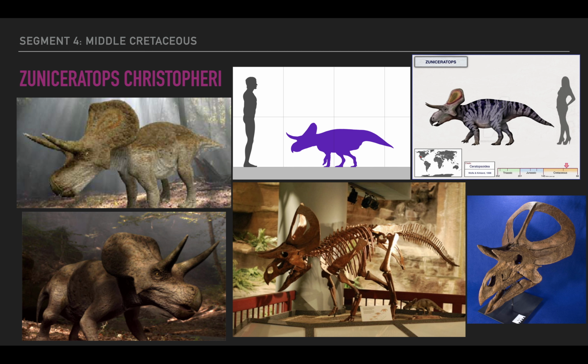I double checked on DeviantArt, and yes, the Zuniceratops by Purple is still on DeviantArt. There we go. So if you're watching, you know who you are, and we give you a shout out here just to give you some compliments on your work. Now, the left hand side, what you guys are seeing, I presume both the top and the bottom images are taken directly from the program. That's what the animal looks like.